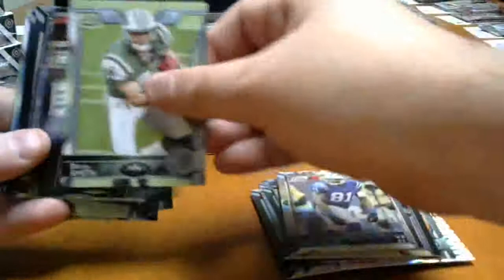Jeff Heuerman, Cam Newton, Demaryius Thomas, Andre Johnson, Devin Smith, another J.J. Watt huddle, Jordy Nelson, Antonio Brown. Oh, this is a nice little card. Jameson Winston, blue refractor for the Tampa Bay Buccaneers. Just a blue refractor, it's number 89 of 199. 89 of 199. And I'll just leave that up there.